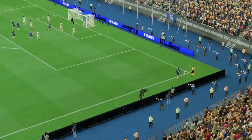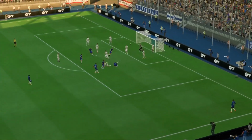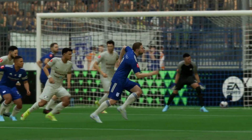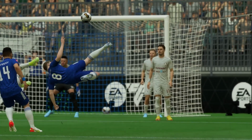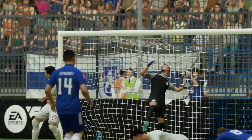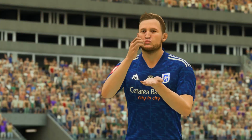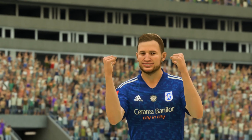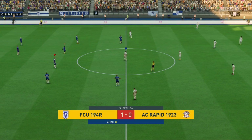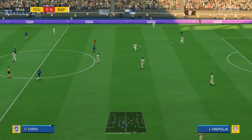Well, as you can see, they don't come much better than this. It's a goal of the highest quality. Wonderful piece of skill. And back underway, 1-0 it is.